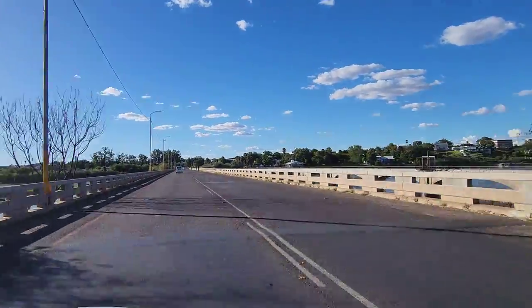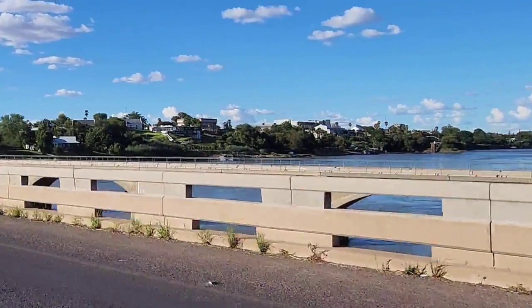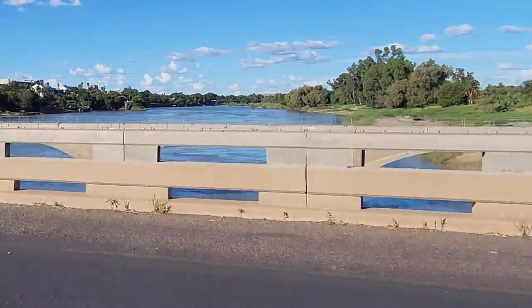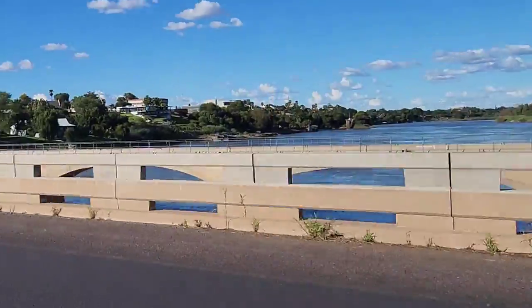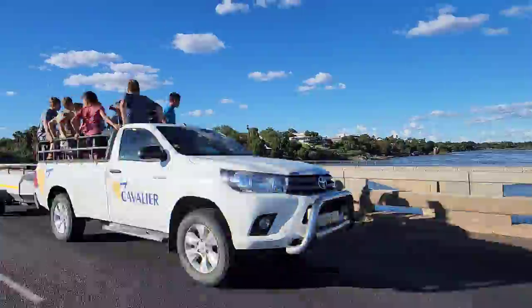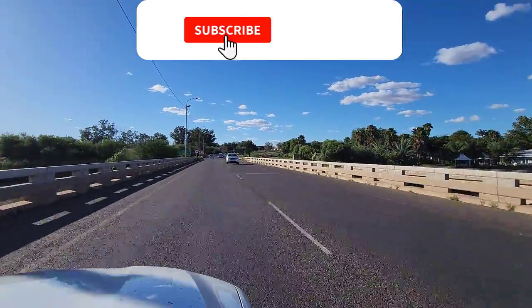Crossing the Orange River. Look at that one. What a way to welcome us to Upington. Look at those houses there on the side. How gorgeous is that?